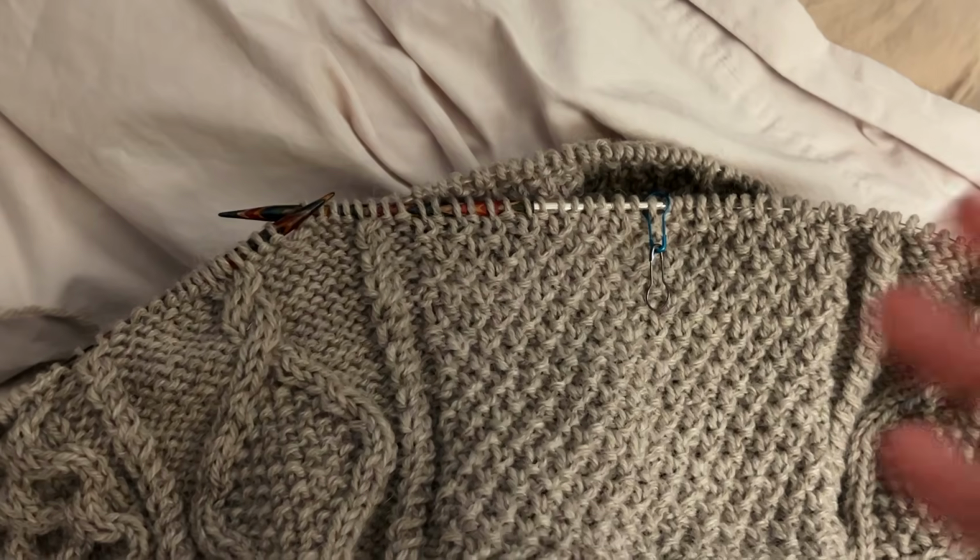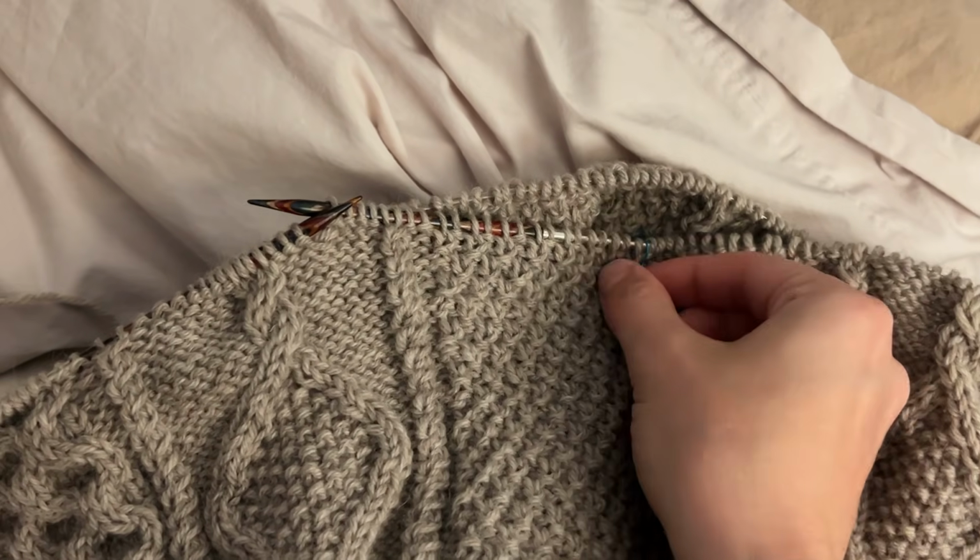Most of this garment is knit flat until you've joined in the round for the body, and then once I was at that point, I did a little trick that I think I learned from Nora Knits, where the beginning of round marker, I had one that was colored and one that was not, and I attached them to each other.